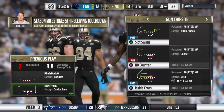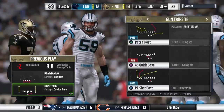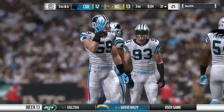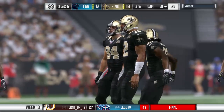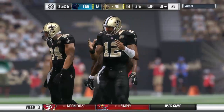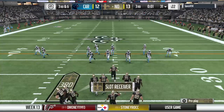Brandon, that play ended so fast, it's almost as if the quarterback handed it to the runner, and the tackler was there right away for a loss of yardage. And this will probably be the last play of the quarter.